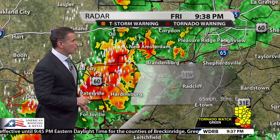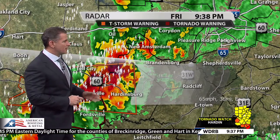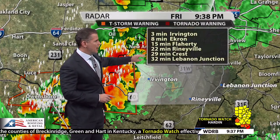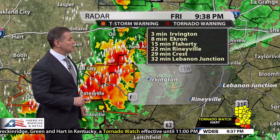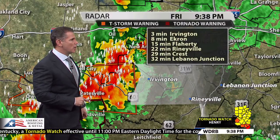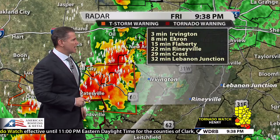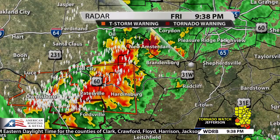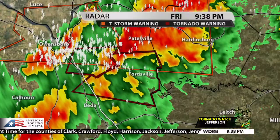So we'll track off the core of this line, which is racing off to the east at about 65 miles per hour. And you can see that puts it in Ekron 3 minutes from now. 8 minutes from now, Flaherty around 15 minutes from now. Rhineyville 22 minutes from now. 29 minutes from now on the crest, and around Lebanon Junction, you're talking about 32 minutes from now.